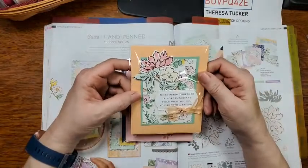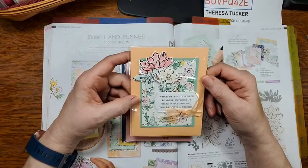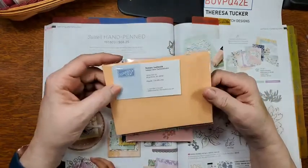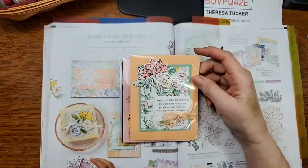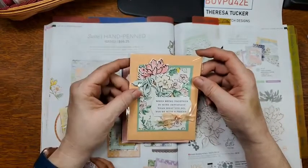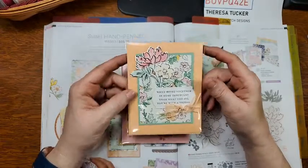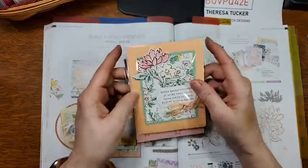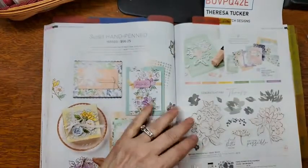And here's the other one. When being together is more important than what you do, you're with a friend. This is beautiful. This one was created by Susan LaCroix. She is my upline's mother. So Kim Peck is my upline. She's in California now. I wish they'd move back, but her mother is the one that created this card. She's been demonstrating with Kim for quite a while. Very, very talented.